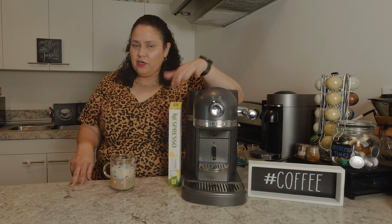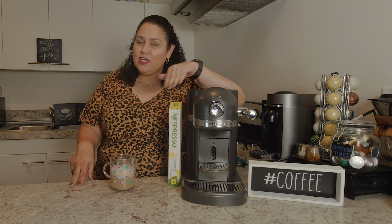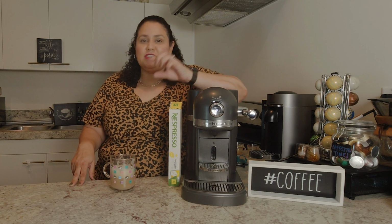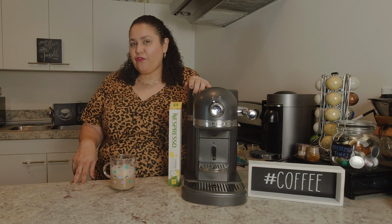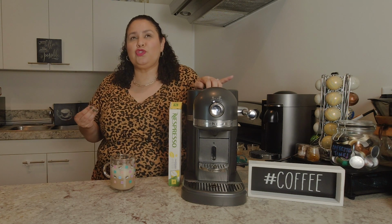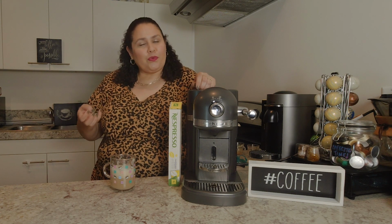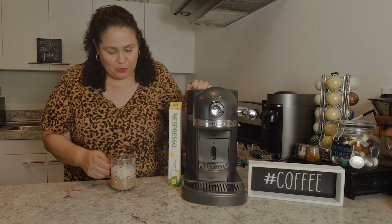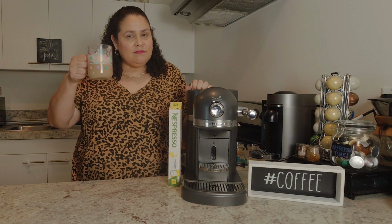So give it a try if you're interested in trying it. Single shot without milk, creamer, sugar, just a straight up shot, I didn't care for it that much. It was too earthy, too almost grassy to me. Let me know if that's the flavors you got. But with milk, it's pretty good.